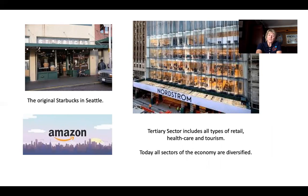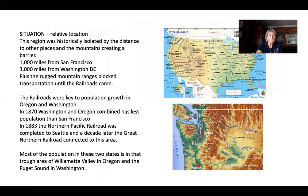There's also different industries up here as well. There's the service industries, and that gets into more the tertiary sector. So Starbucks, Nordstrom, all their headquarters are up here, Amazon as well. Also in the tertiary sector, remember that we have healthcare and tourism, okay? Then we go to the quaternary sector, and that's higher education and government and military and research and development, those types of things. And those are all present in this region too. So it's a very, very diversified economy up in this area.